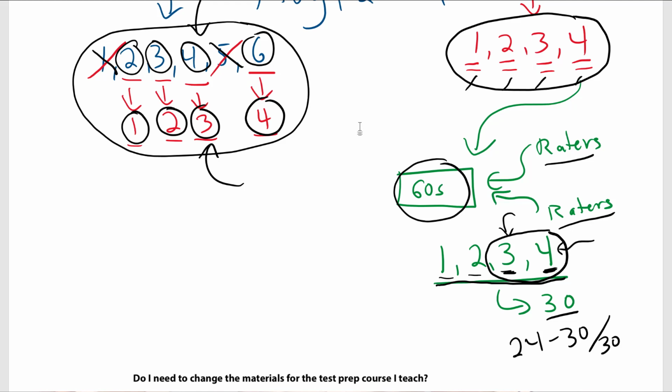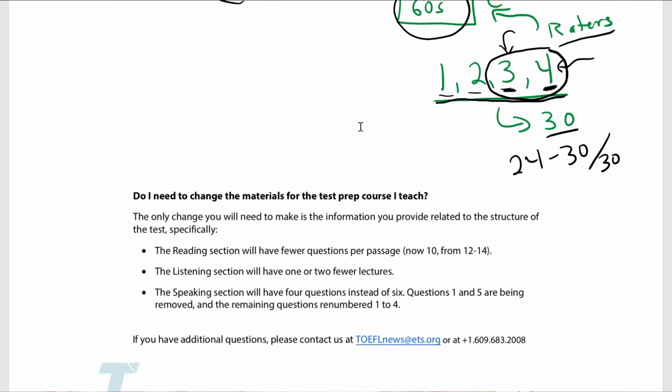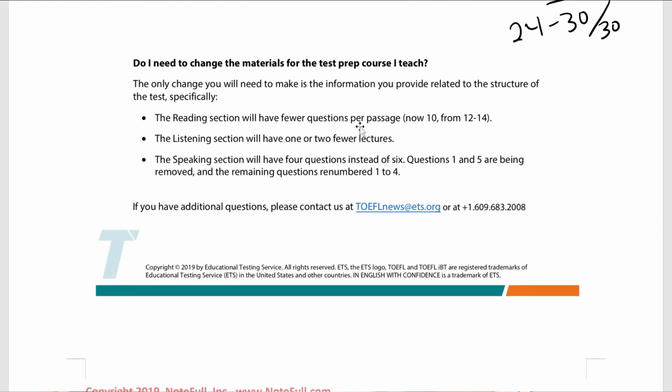Now that I hope that's clear, let's go ahead and go down. I just wanted to confirm, because every now and then students ask, what questions are going to be eliminated and how do we know? So this is a little picture that we took from a PDF released by TOEFL.